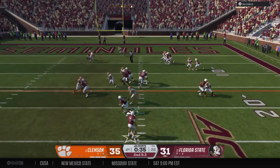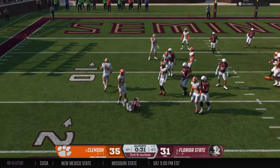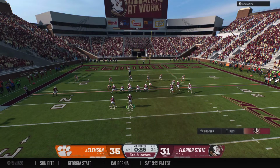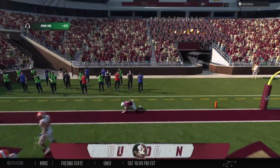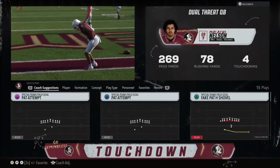In the red area, it's Welch. They bring him down after a gain. Looks like they'll spot it inches short of a first down. The clock is still running. They'll have to hurry up here, but it's a crucial third down. Looking to the end zone. Touchdown, Florida State. They take the lead in the final minute.